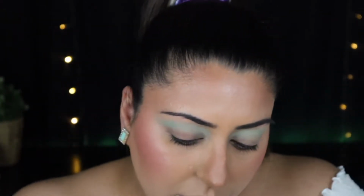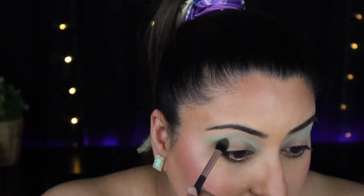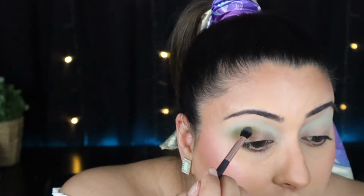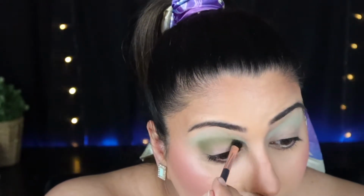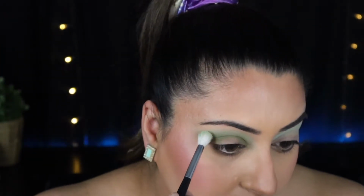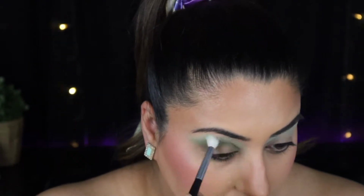Okay, so now that I've got that in the crease, I'm gonna go into the second shade here called Nostalgia. It's a little bit more of an olive green, and we're gonna pop that just right underneath that sage color, still in our crease, but keep it below where the sage color is. I'm just taking a slightly fluffier brush. I'm gonna go back into Memory, and I'm just gonna buff that over top. And then back in with a little bit more of Nostalgia.